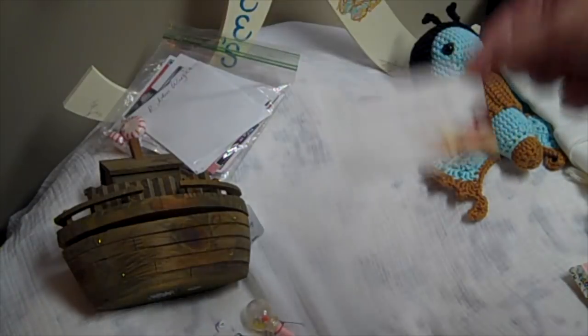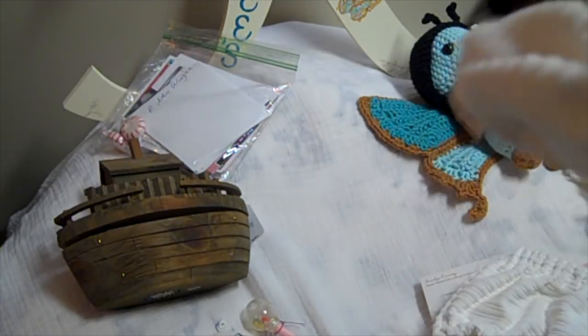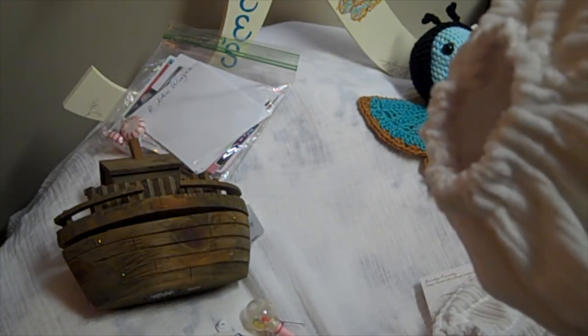But there were a couple other vendors that had a couple Reborns at their booth. I'm guessing they were from their personal collection or something. But I did buy from her a couple little diaper covers. She had some beautiful outfits. There was one that had the Eiffel Tower that I loved, and it had these same diaper covers.